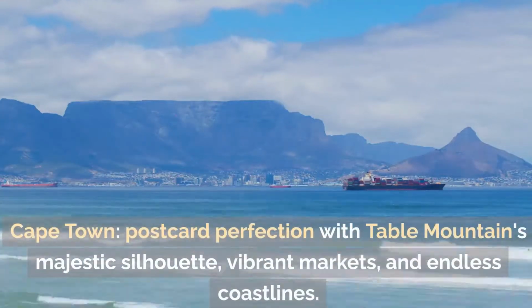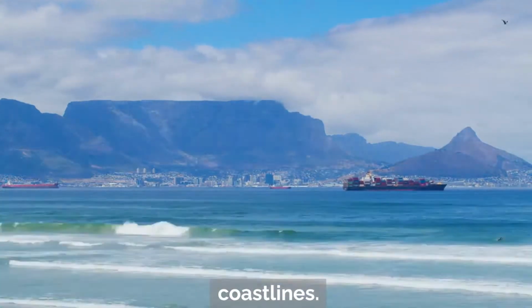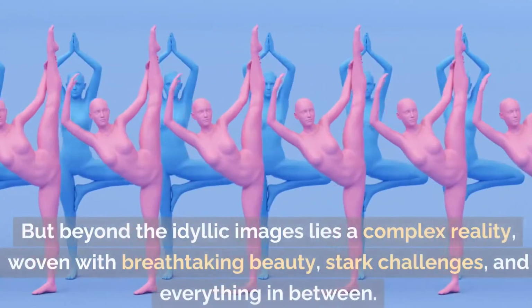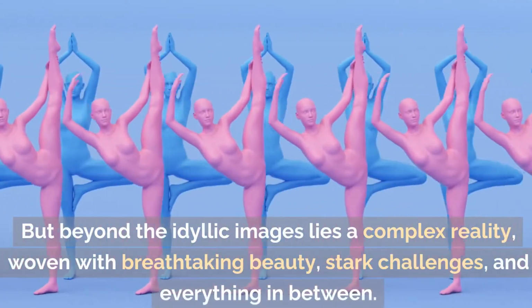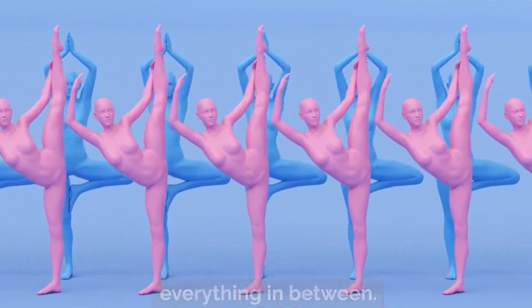Cape Town: postcard perfection with Table Mountain's majestic silhouette, vibrant markets, and endless coastlines. But beyond the idyllic images lies a complex reality, woven with breathtaking beauty, stark challenges, and everything in between.